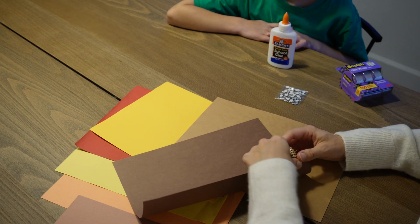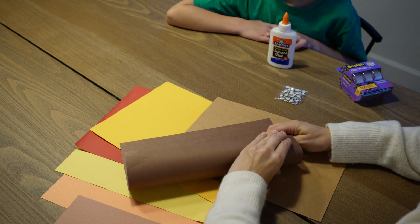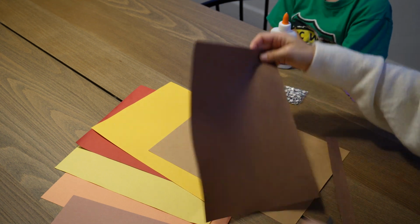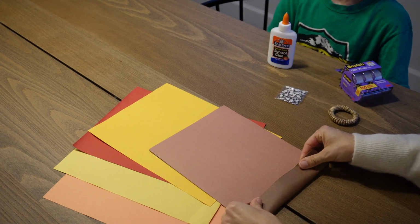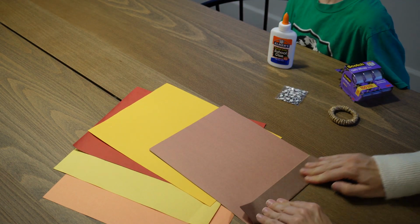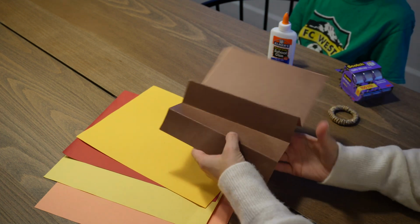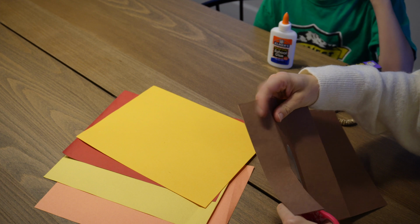I used the napkin rings for the adult table to measure out about how big I needed them. And then I'm just making little napkin rings. I did an accordion fold so that I could cut enough strips. I stacked them a little bit. I will do the same thing for the feathers, except I will cut out a feather shape.